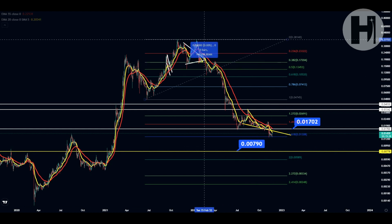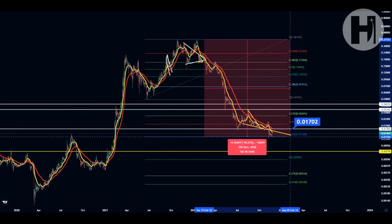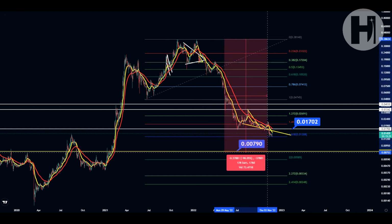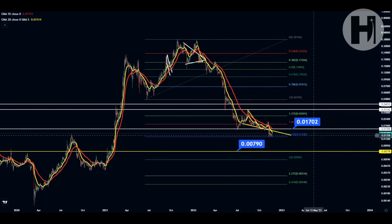0.00790. Now, from the all-time high price, what we've done here is we capitulated down 96.5%. And going down to the new yellow trend line below, that would be a 98% pullback. So still, it is possible we have printed the bottom right now.